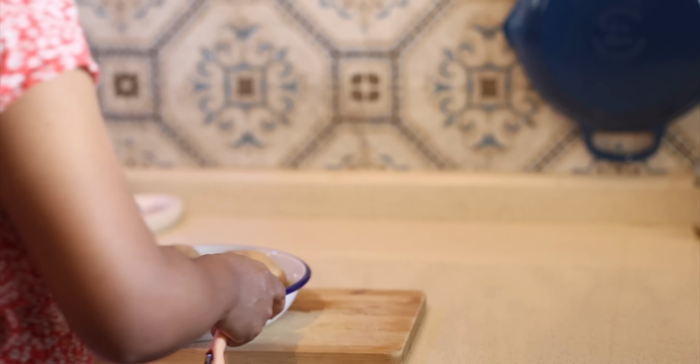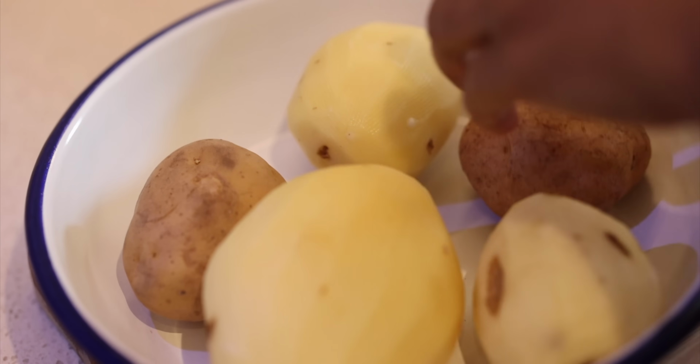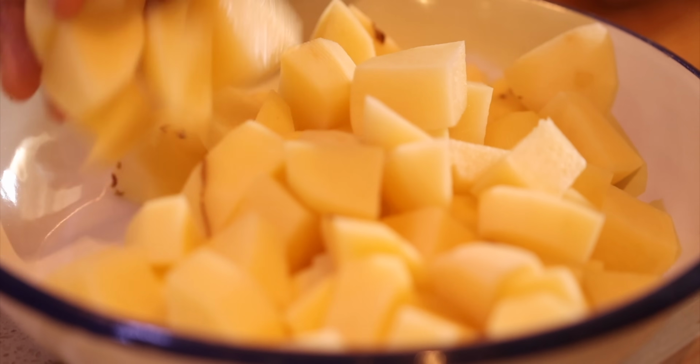Time to prepare today's lunch, a regular everyday vegetarian thali which consists of Jeera Aloo, daal fry, kosambari, green chutney and papad.